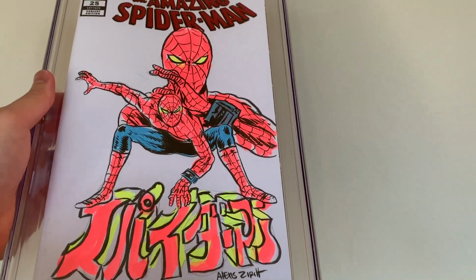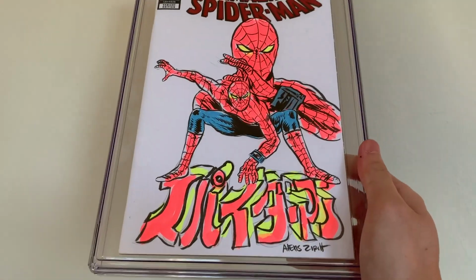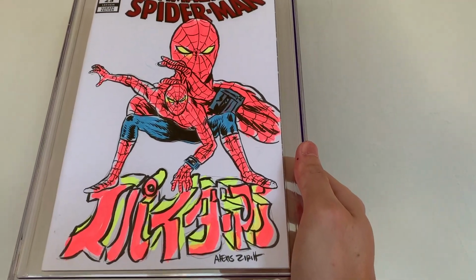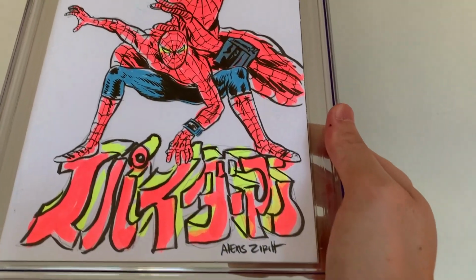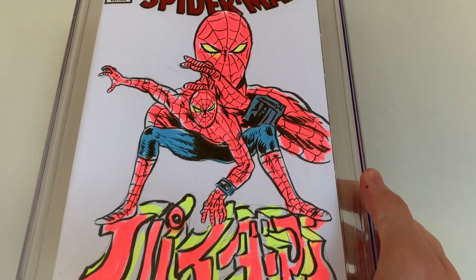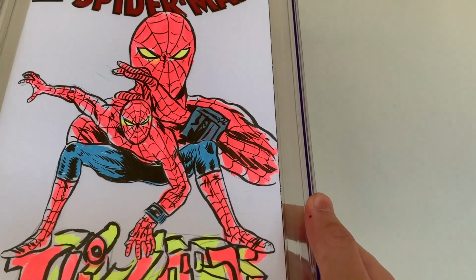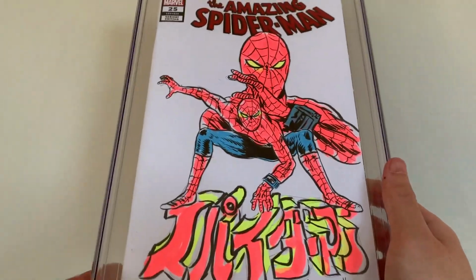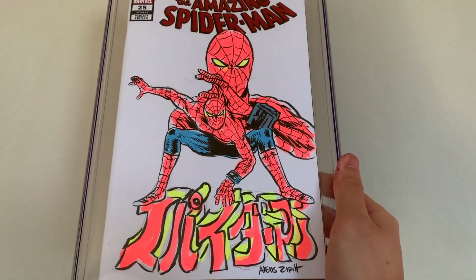I kind of just gave him the direction of just have Spider-Man doing an action pose. Didn't really give him too much after that, and he basically blew my mind with this. This is the Japanese Spider-Man. I really like that he included the Japanese characters here, and he gave me 2 Spider-Man sketches. That's even better. I really love it. So excited. And this is actually based off of the Japanese poster for the Spider-Man TV show over there.